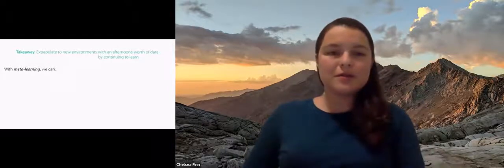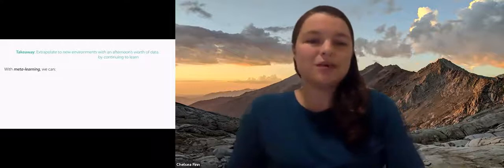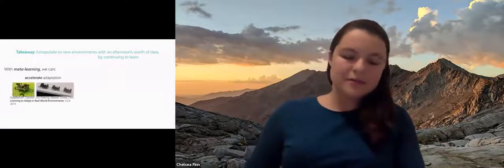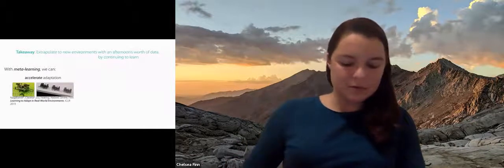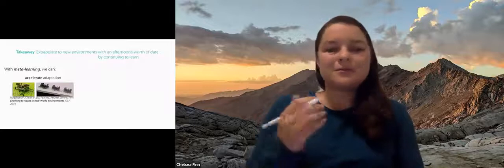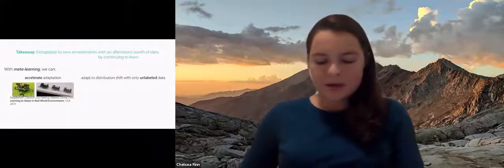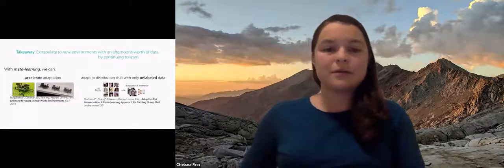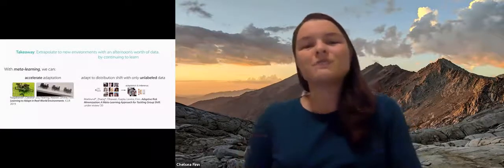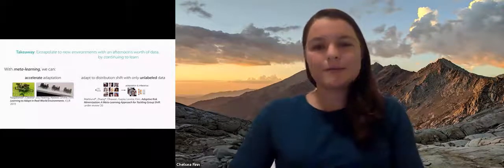Now, it's also worth mentioning that with things like meta learning, we should be able to accelerate this adaptation process so that we don't need 800 grasps. And we've seen this in a legged locomotion example where we can adapt online in real time to changes like a missing leg on the robot as well as a slope. And we've also seen how meta learning can allow us to adapt to distribution shift with only unlabeled data rather than requiring data that has reward labels, for example.